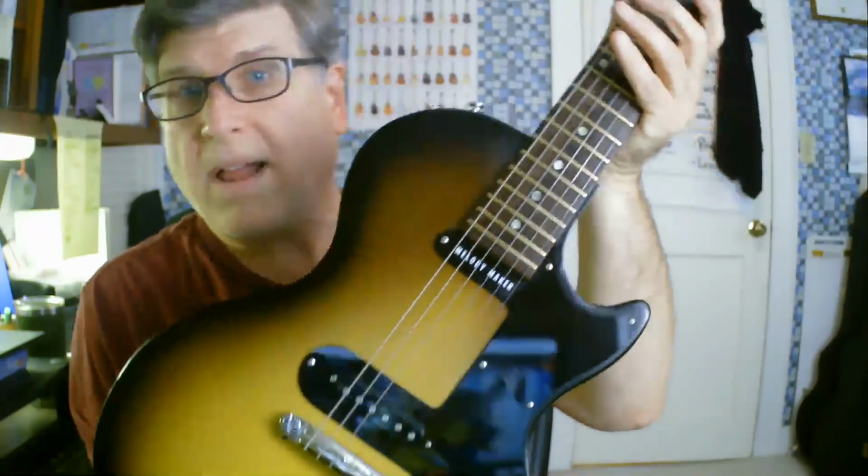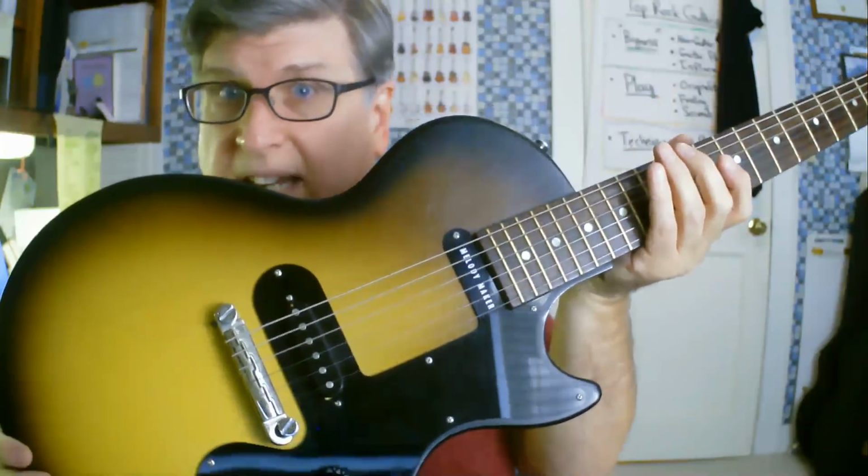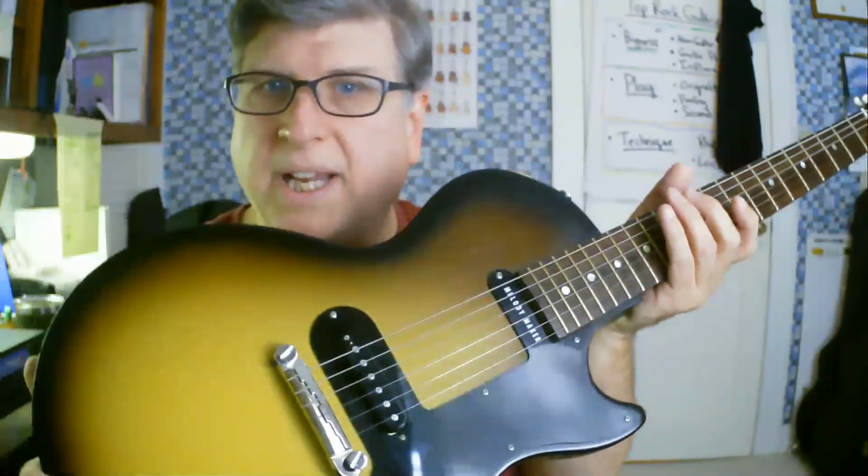From the rather obvious, here's another Gibson. This is a Melody Maker. Just knocked 200 bucks off that. It's a very different guitar. It's like a scaled down Les Paul, like a Les Paul Jr. as well, but it's still got that body shape, same thick neck, and so forth.